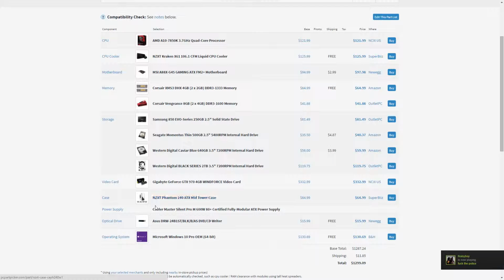Anyway, moving on, we have the Cooler Master Silent Pro. This is definitely a good power supply, although I might upgrade this at some point, because I'm not sure. I bought it on Craigslist, and I'm not sure if the guy who I bought it from included the second 6-pin or 8-pin video card power, but I only had one, so I had to buy a little converter that converted Molex to 6-pin. So I had to buy that.